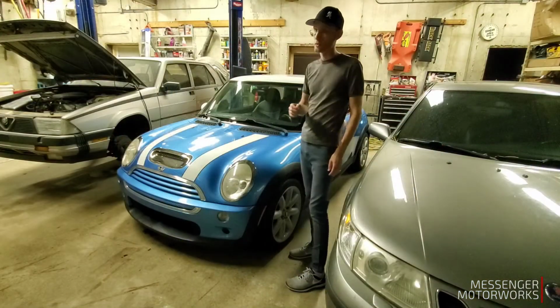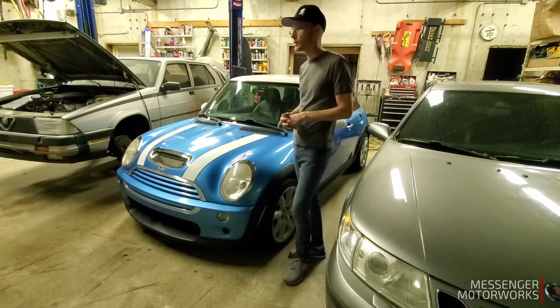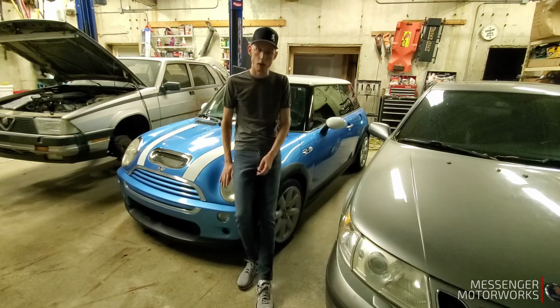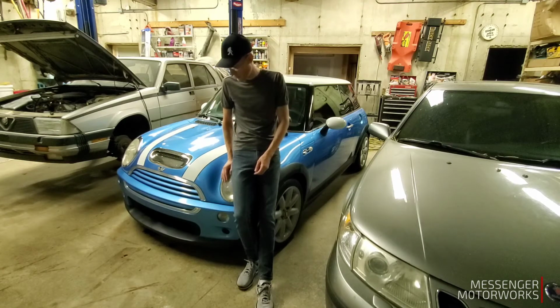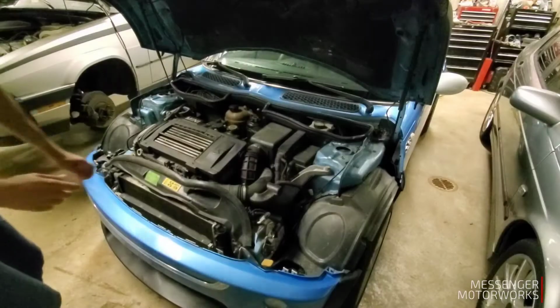The interior is dirty. I mean, the interior is what you'd expect from a 22-year-old girl who had this as her first car for several years. So let's look around it maybe and kind of describe what an $800 Mini gets you.